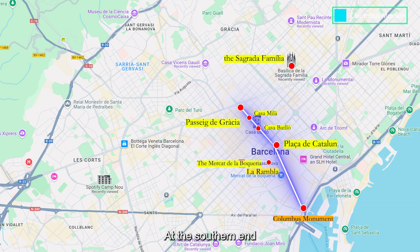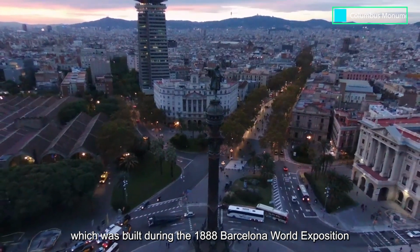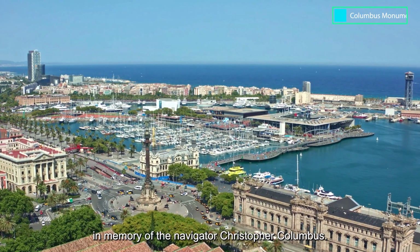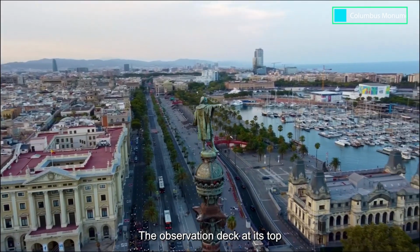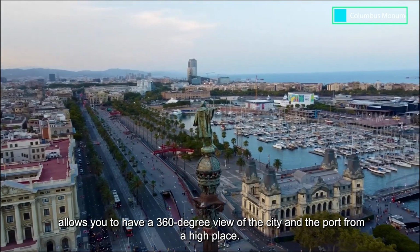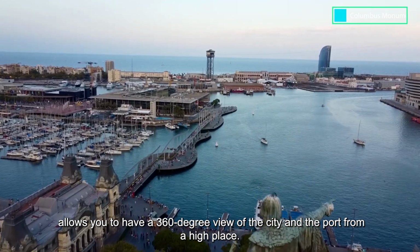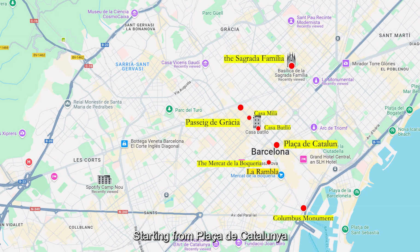At the southern end is the famous monument to Christopher Columbus, which was built during the 1888 Barcelona World Exposition in memory of the navigator Christopher Columbus. The observation deck at its top allows you to have a 360-degree view of the city and the port from a high place. Starting from Plaça de Catalunya, it takes about 5 minutes walk to enter the Gòtic area.